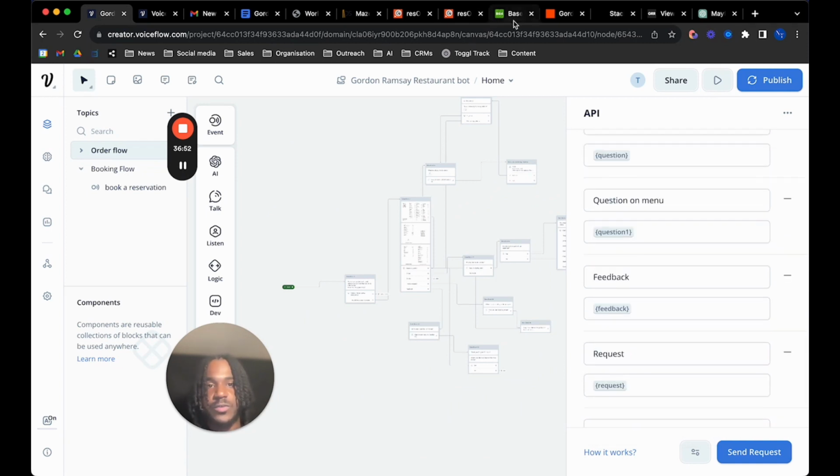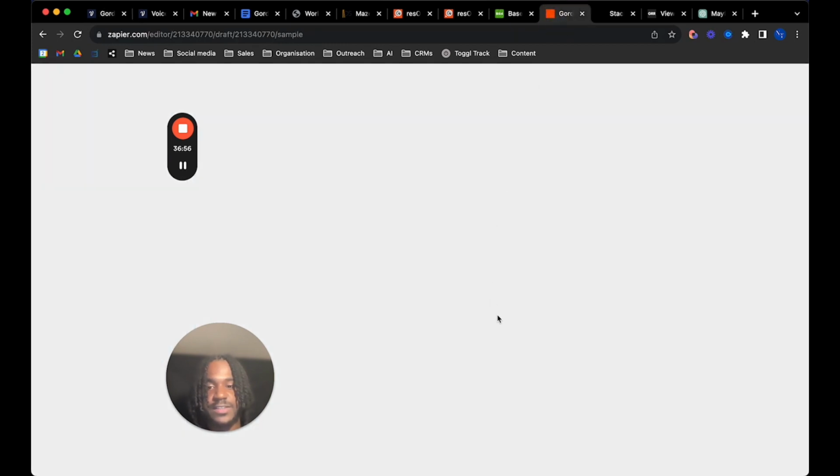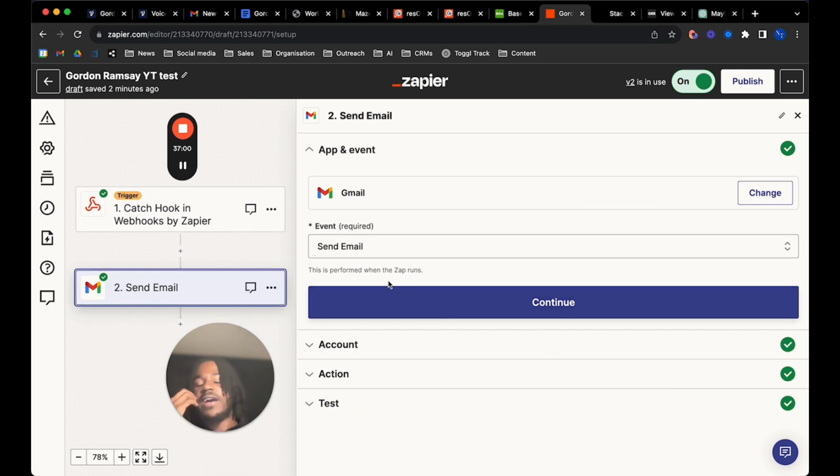If you do all of this correctly and then run a test on Zapier, you continue with these records, and the next step is just to set up your Gmail. I tried to do this through Twilio and WhatsApp, but SMS and WhatsApp both have character limits, so it wasn't able to capture the entire order as I wanted, because I've got a lot of different variables. If it's a lot shorter and not as bougie a restaurant as this one, then you should be fine.